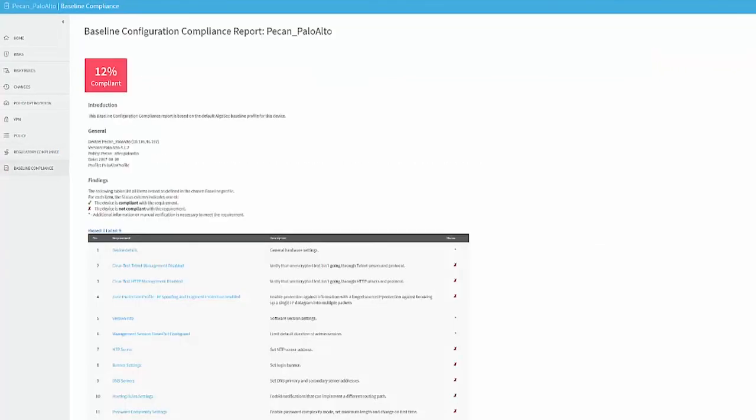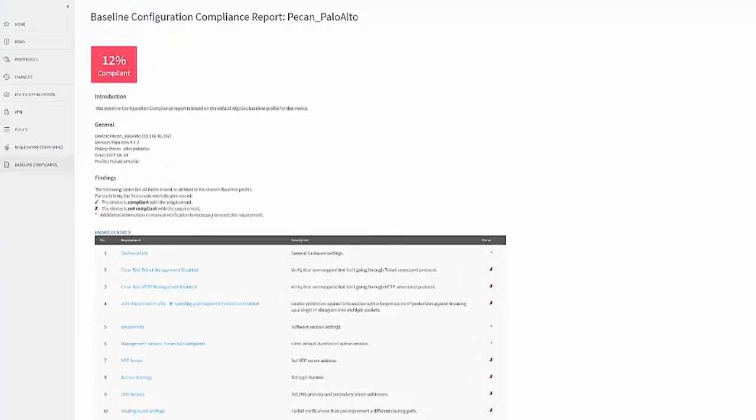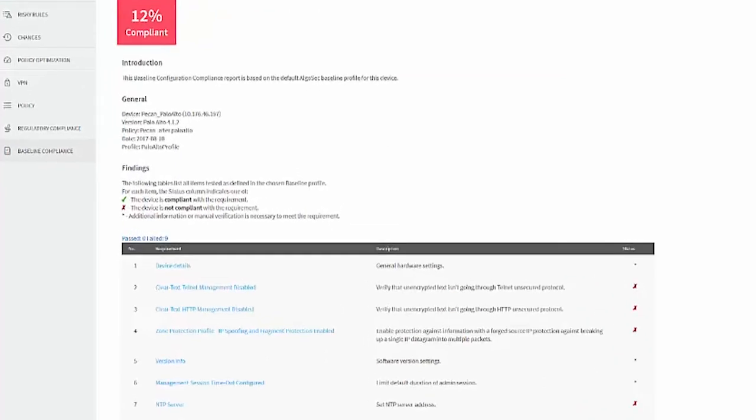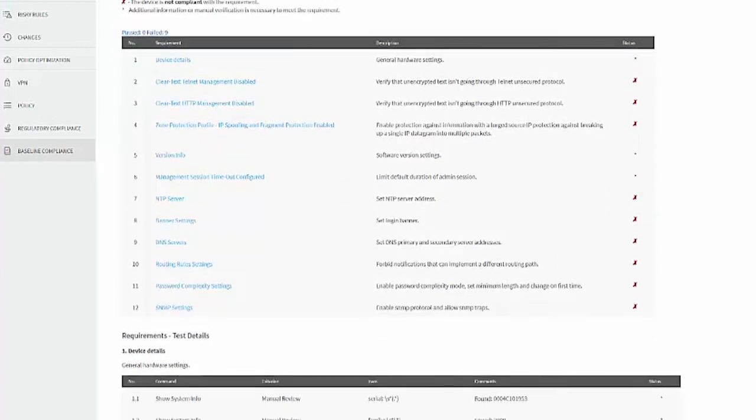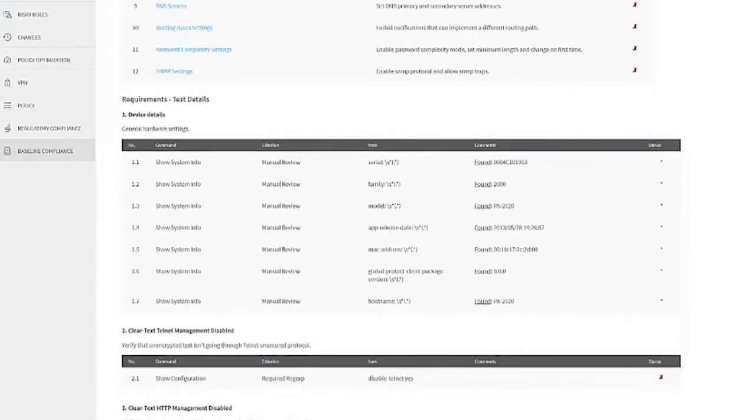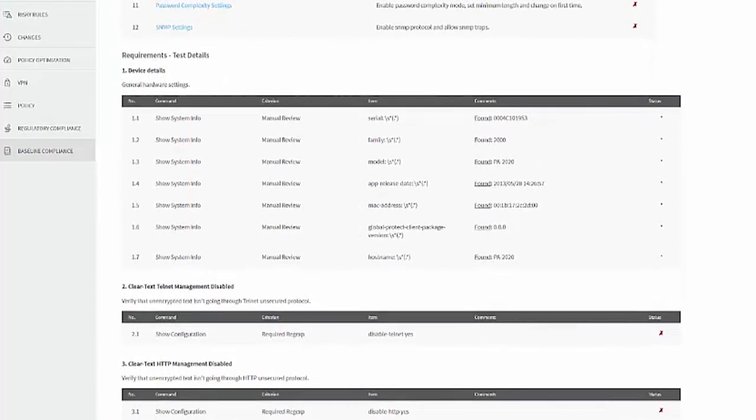Finally, baseline compliance. Baseline compliance performs OS-level configuration compliance auditing, which can be tailored to your organization's specific platform security standards. Baseline compliance provides a pass-fail report card view for each defined compliance check. Scrolling further down through the report, we can drill into the specific technical criteria for each test and rationale for any specific compliance failure.